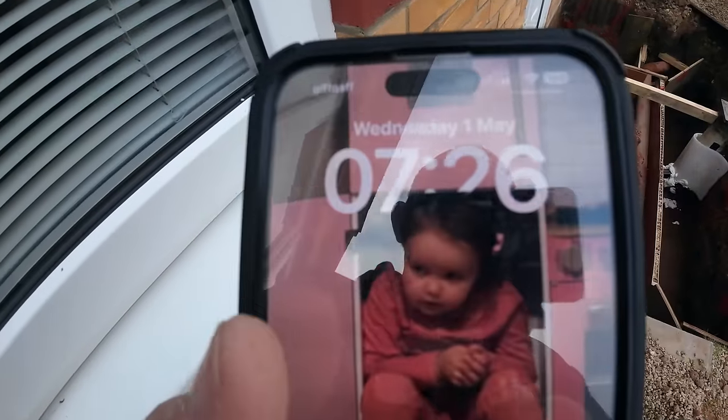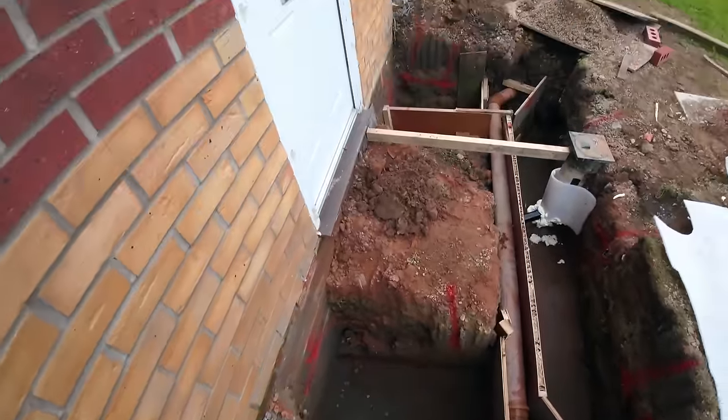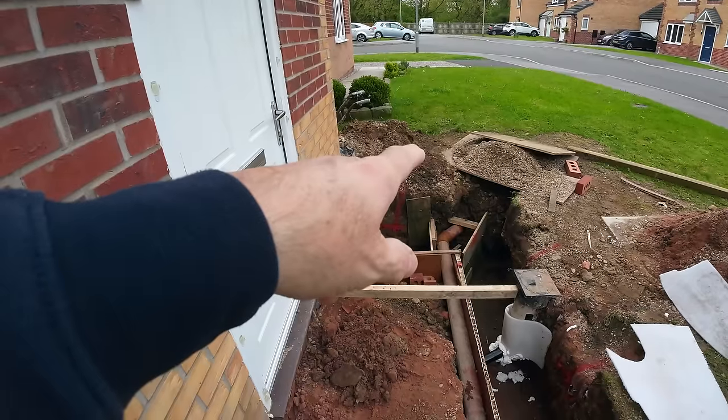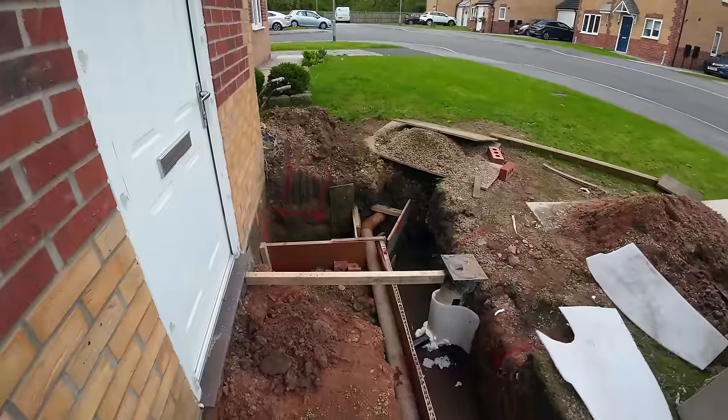Right, 7:26, just before we leave for work. Alex had just chopped that bit back there because we put the lump of clay in the way so the lads can get in with the barrows, otherwise there's no way of getting in there.